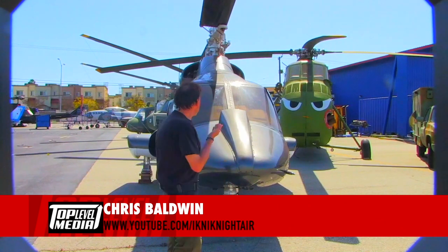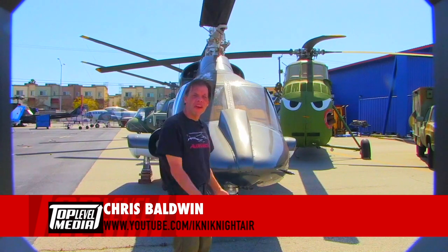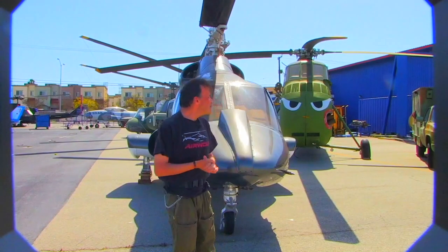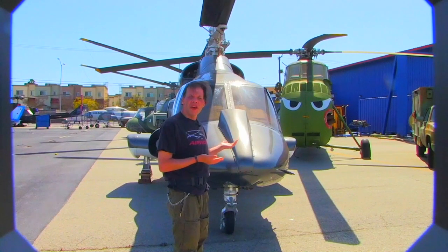I am here at Tomorrow Aviation in California, and Airwolf is right here. So if everyone is wondering, this is the stolen one that he made, and this was the one at the mansion in Hollywood. What's cool about this is that I'm going to show you around Airwolf, all right?